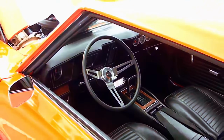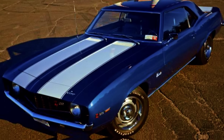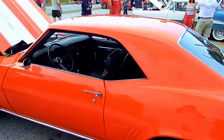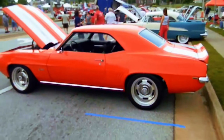It was a precision tool wrapped in muscle car skin. Built to win races, but perfectly suited for the street, the Z28 was Chevy's declaration that finesse could defeat brute strength. And decades later, its legend still roars at full volume.